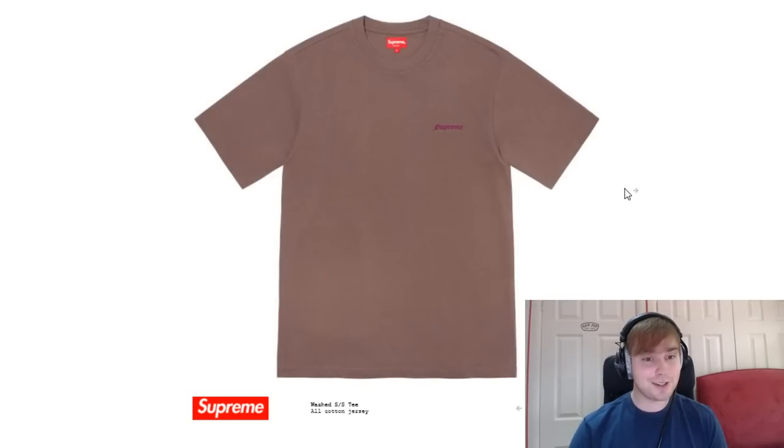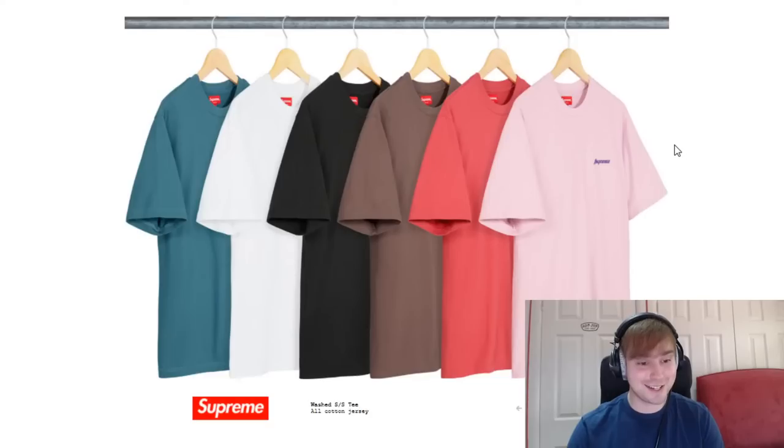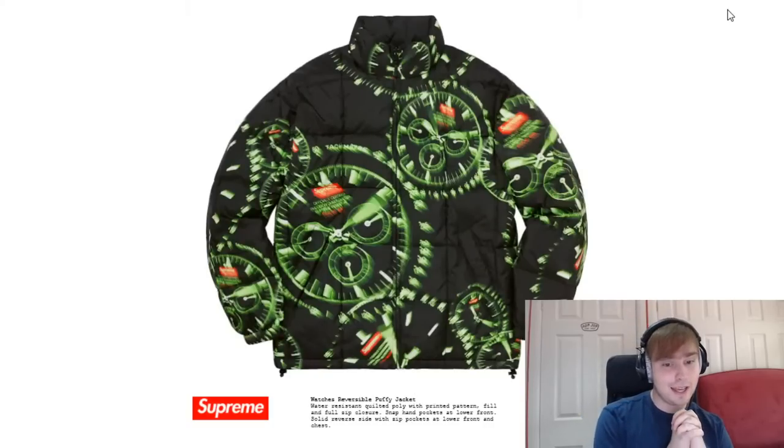And a washed short sleeve tee, which I am going to be this season. I'm pretty sure a majority of us are going to be washed for this season. Yeah, pink colorway is nice, but it's a tee. So again, it's going to be premium price point. So yeah, next up, a watches puffy jacket.